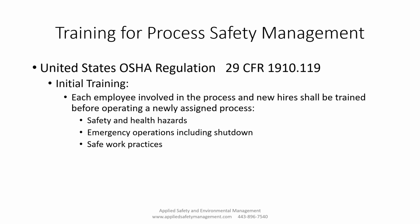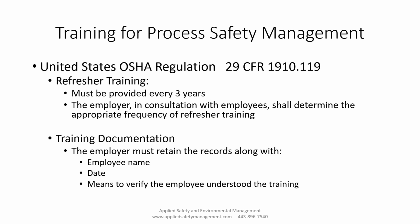Safe work practices, which we talked about last episode, are things like lockout tagout and confined space. If you're going to open up a line or swap a valve out, how do you protect yourself from the chemicals, and how do you do this safely? Let's go on to the next slide.